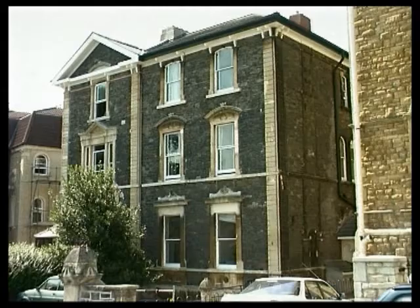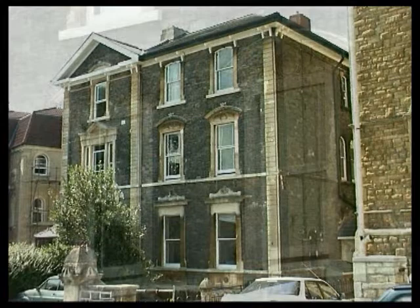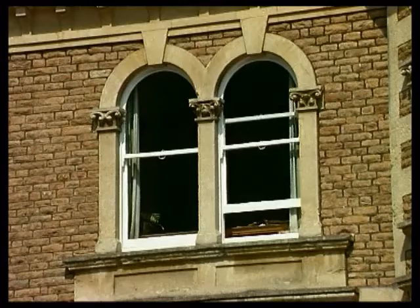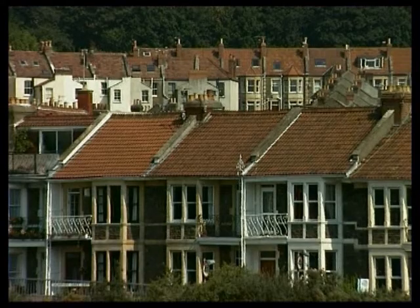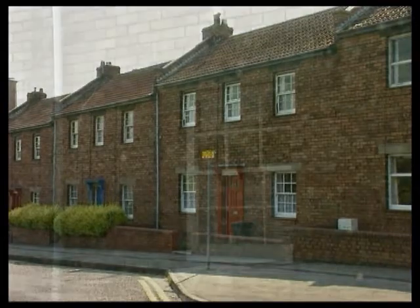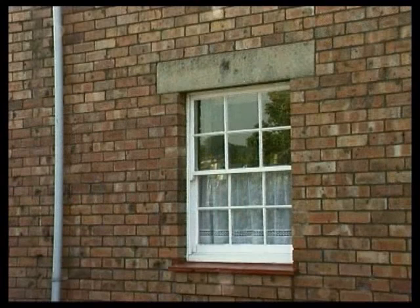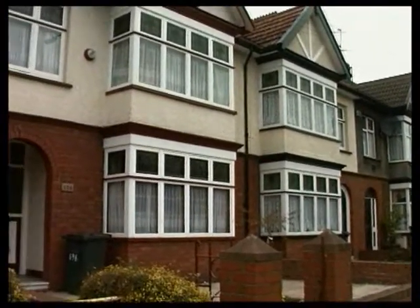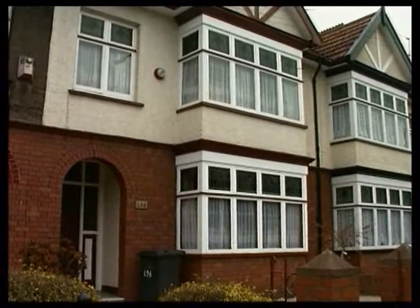In the Victorian period, sheet glass became readily available. Glazing bars became a mere fashion statement, or even disappeared altogether. The popularity of the sliding sash window continued well into the 1920s. By the 1930s, its popularity was eclipsed by the hinged casement window.